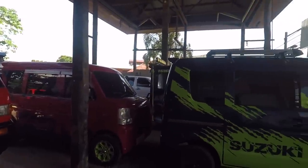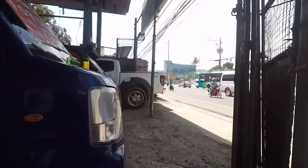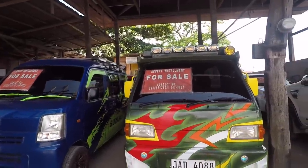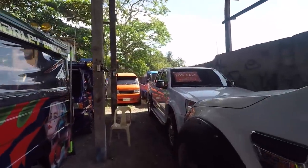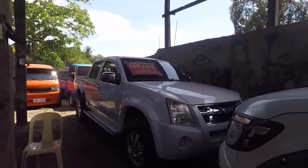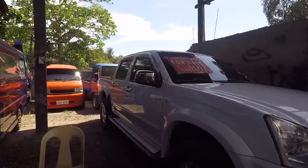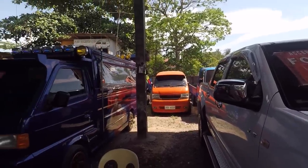And the vans are 280. And the Jeepney are 280. You can see there's a pickup there for sale as well here. That's 650,000 automatic. But that's just included here.